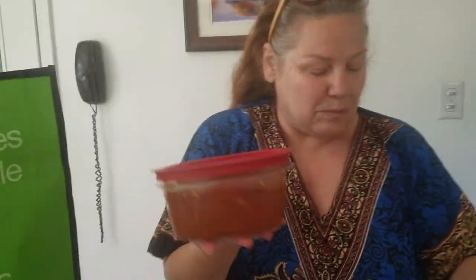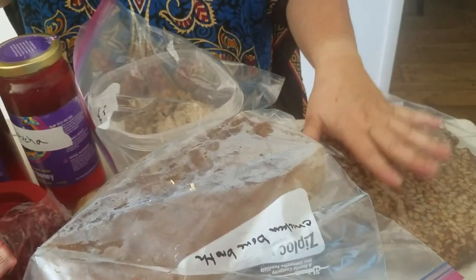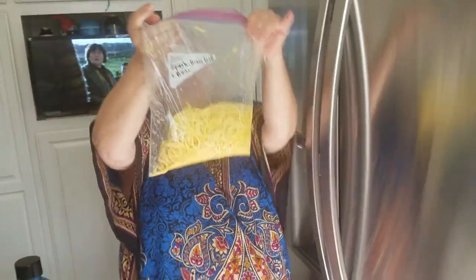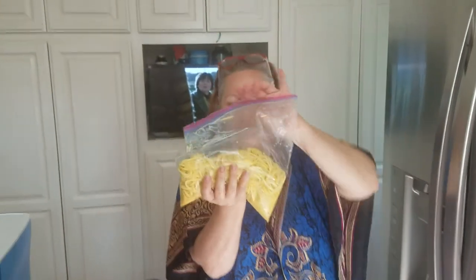Now, the tomato sauce can be done a couple of ways. You can put a spoonful on here with some cheese and some veggies and stick it in your oven and make a pizza out of it. Or, wait for it, wait for it. These are noodles made from squash.